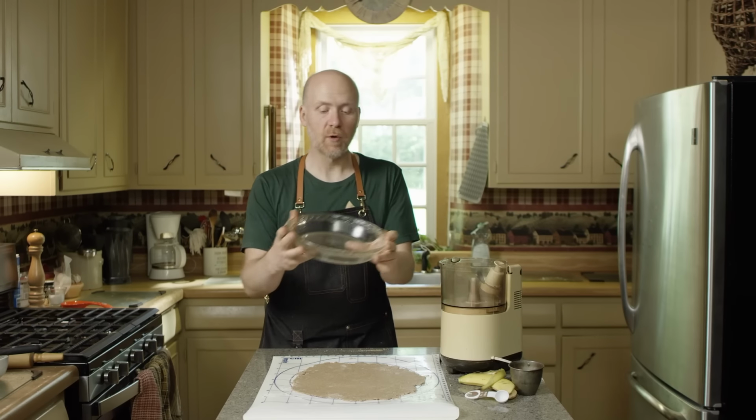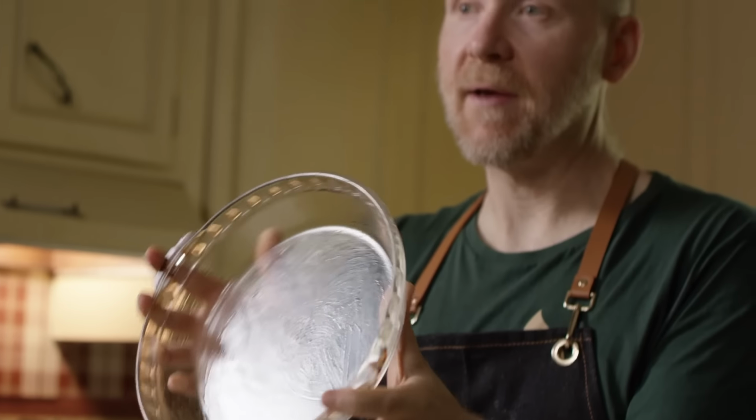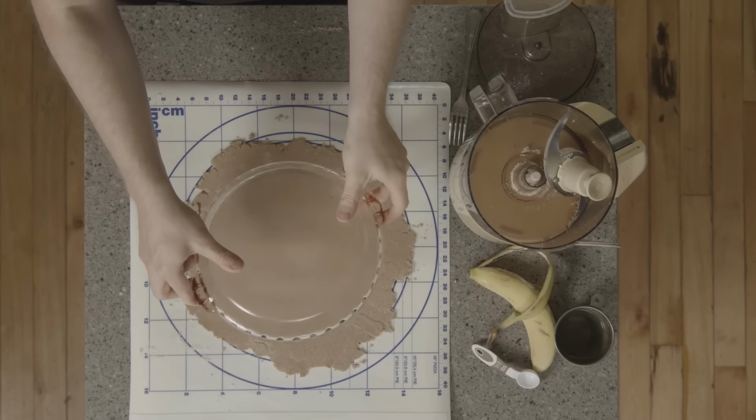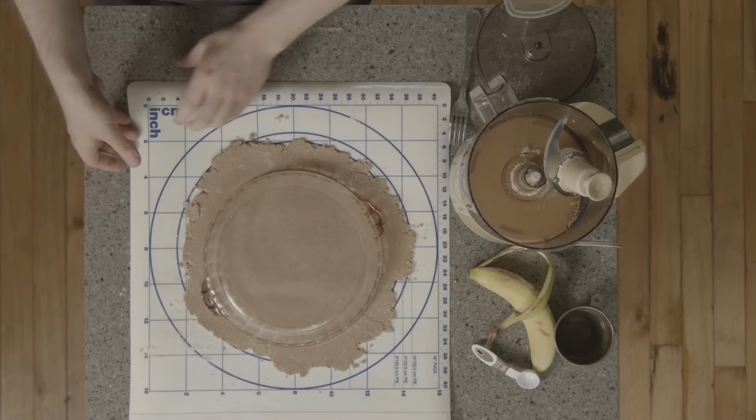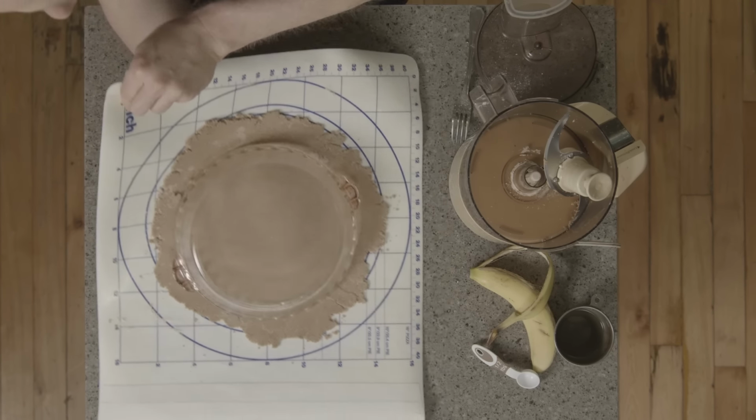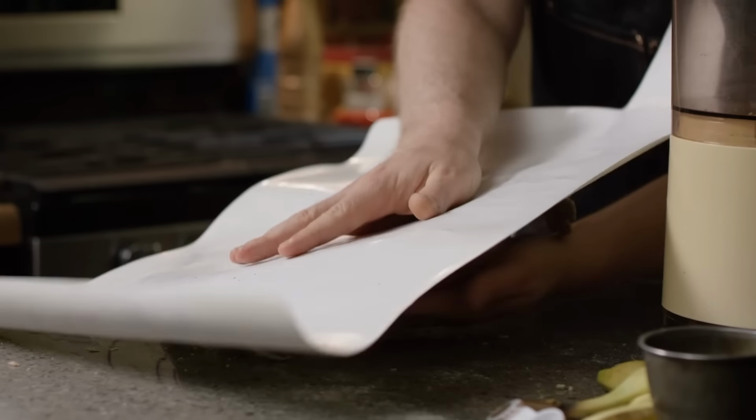So I've already really lightly greased this pie pan. I just used a little bit of olive oil, but you could use coconut oil as well. So my trick is just to put it on top like that. Get your hand underneath, flip it, and hope for the best.